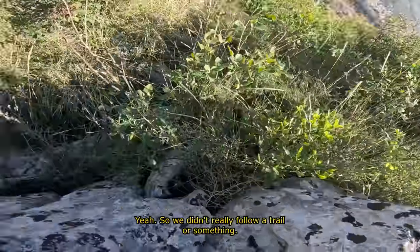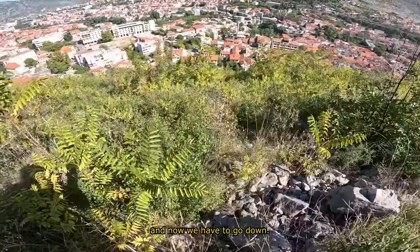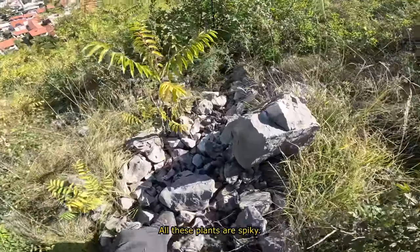Yeah, so we didn't really follow the trail or something. We probably just climbed straight up because there wasn't a trail. And now we have to go down. It's painful. All these plants are spiky.